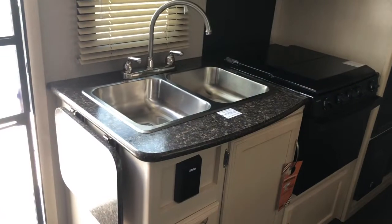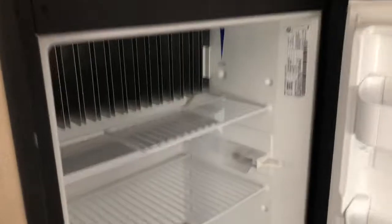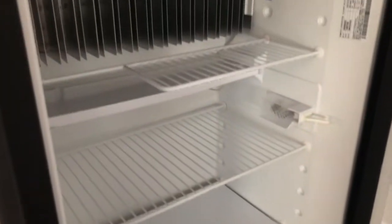our kitchen. Got a nice big refrigerator freezer, two drawers down there, cut out for the milk. Okay. Microwave. Hey, said you were looking for a microwave.